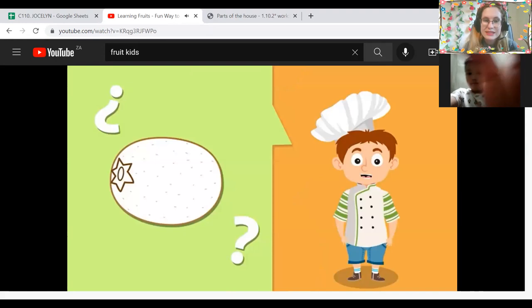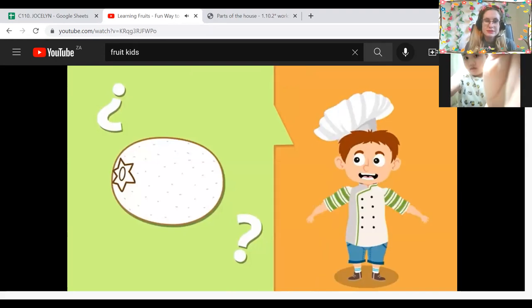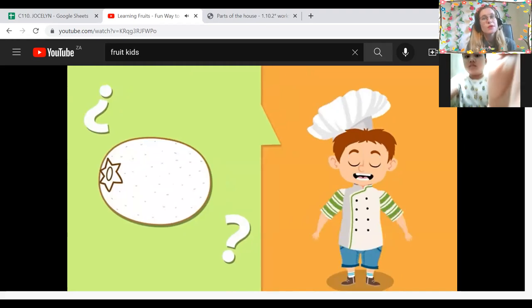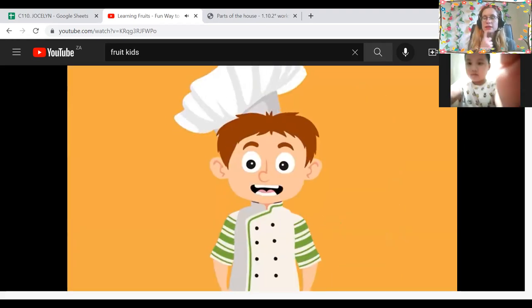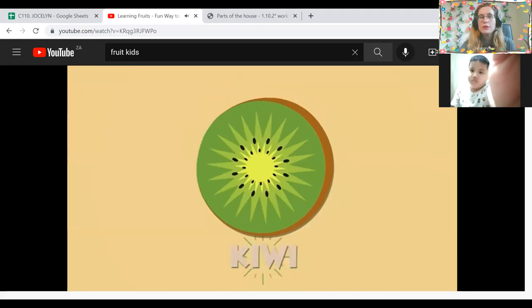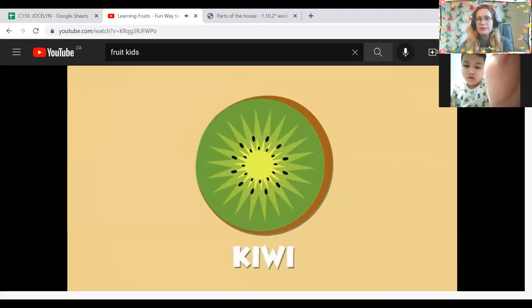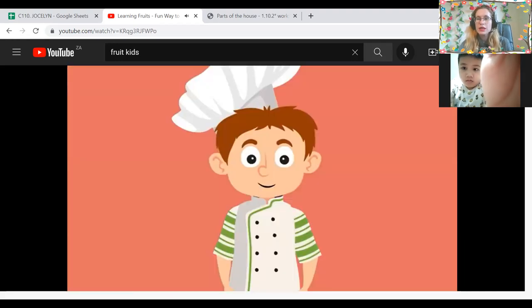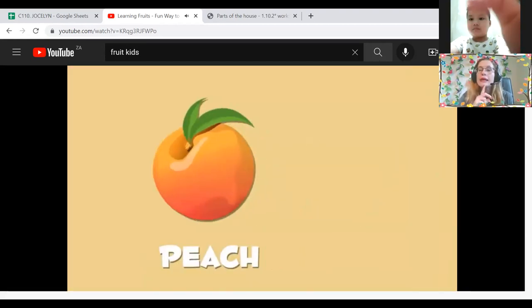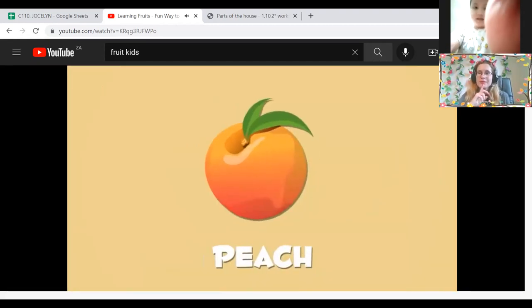This is a tropical fruit! It's brown on the outside and green on the inside. Do you know its name? Kiwi! It's a kiwi! Say it with me! Kiwis are so good! And what's the name of the orange fruit with the velvety peel? It's a peach! Say it with me! Peach!